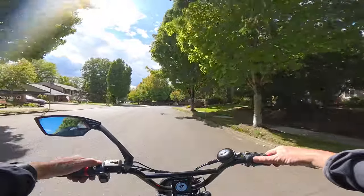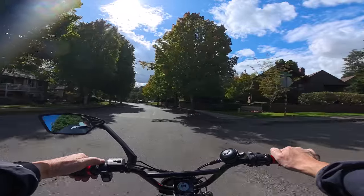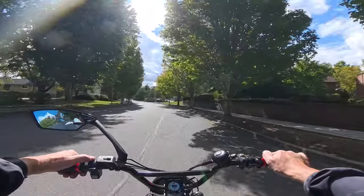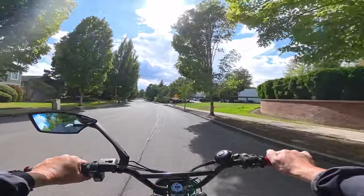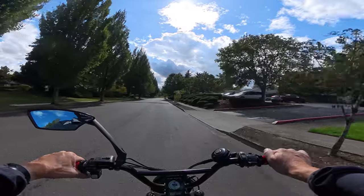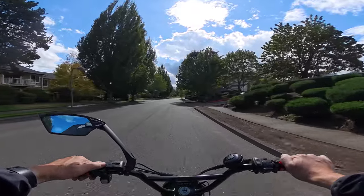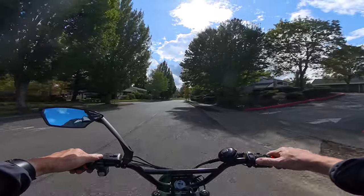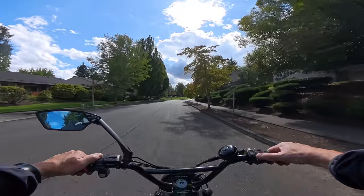It's going to have more power and full suspension, which I'm really looking forward to, the full suspension. Not that this bike is terrible. On road, it's fine. If you do any kind of off-road at all, if you go into any off-road situations, then yeah, you definitely feel it. I mean, as good as the fat tires are, they don't cover up everything.